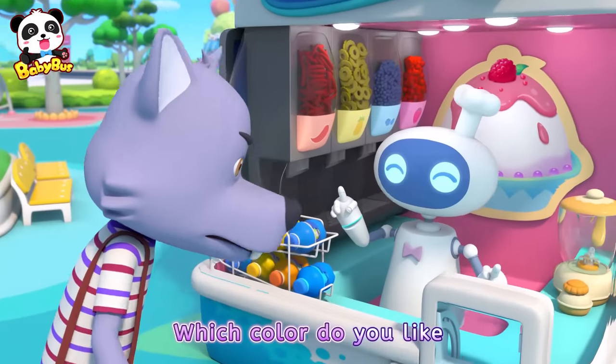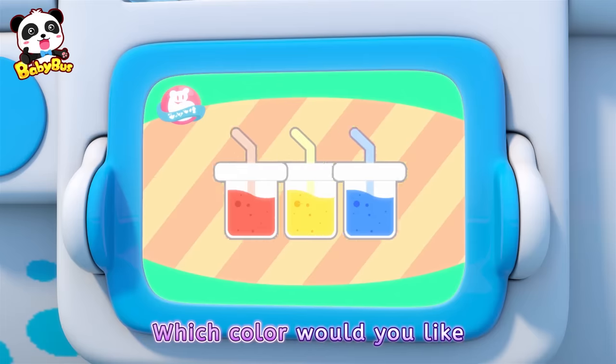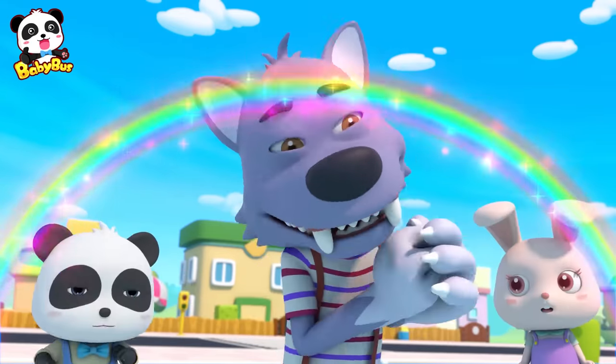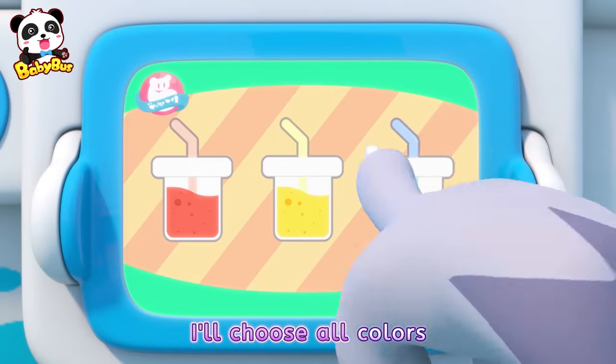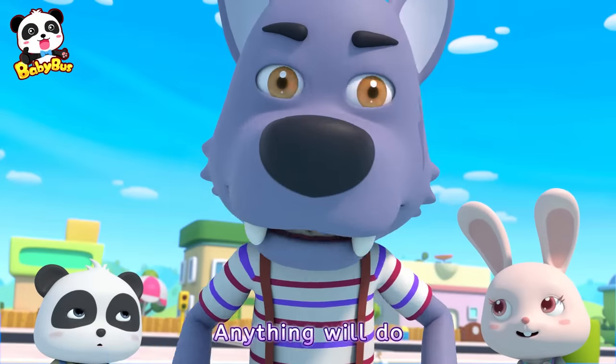Which color do you like? Choose one for your smoothie. Which color would you like? I like rainbow color. I'll choose all colors. Anything will do.